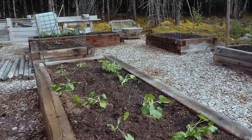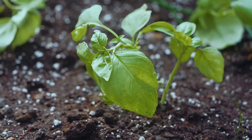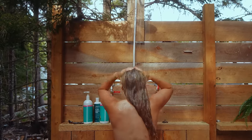Tomatoes. Sauces. Working hard. Well, you get to have an outdoor shower after this. Oh, I can't wait. A cold plunge, a hot tub. Wow. Okay, I'm looking forward to that. Oh my god, it feels so good. I'm having a cold shower.